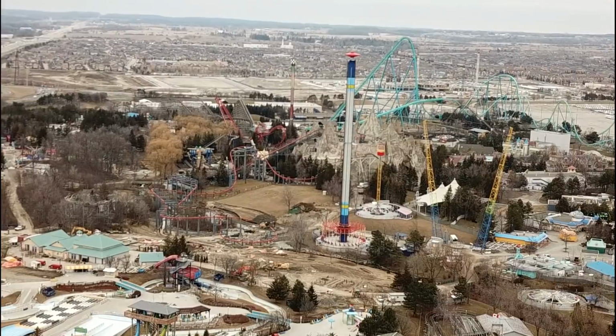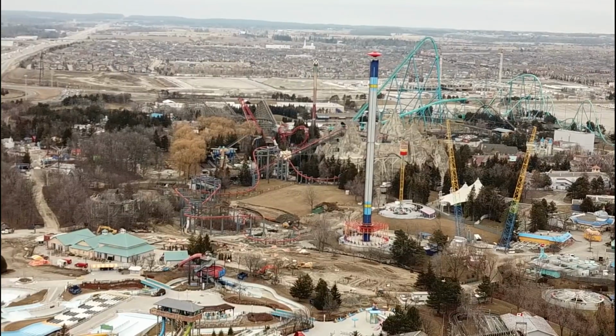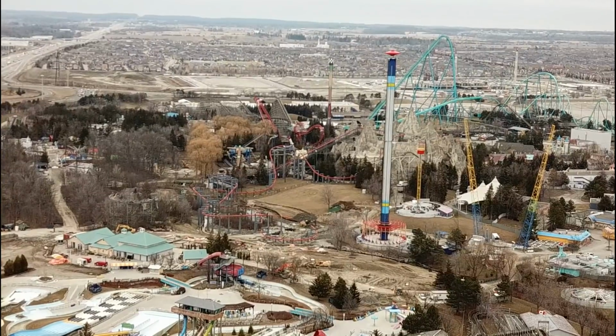If you look closely, it's moved a little bit. There's a lot of digging and soil movement right behind that green thing. I'm assuming it's probably just 2 big footers that they're digging for.